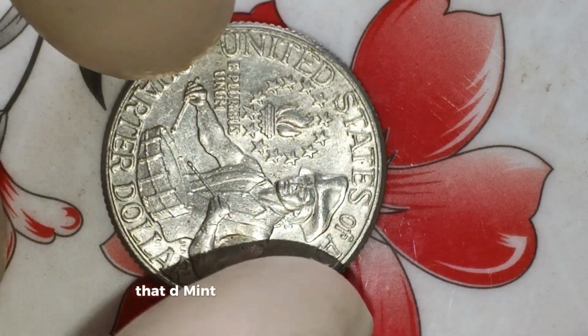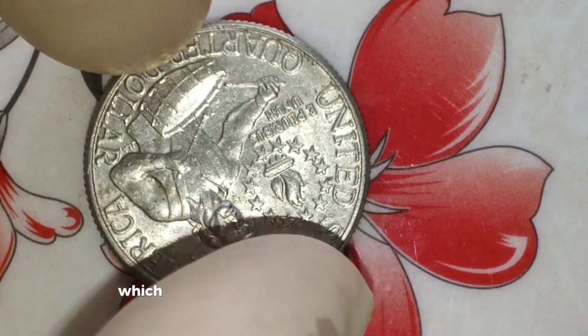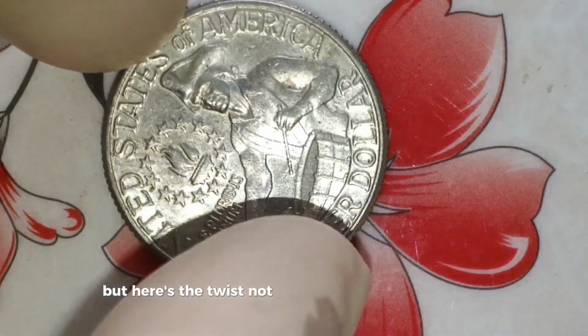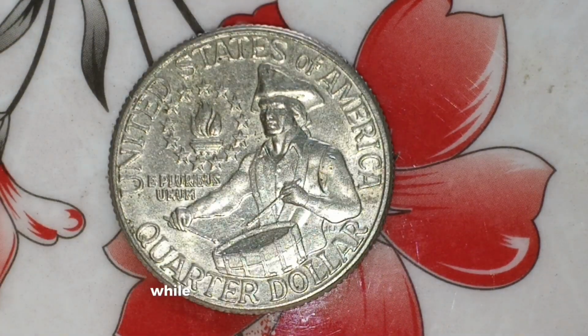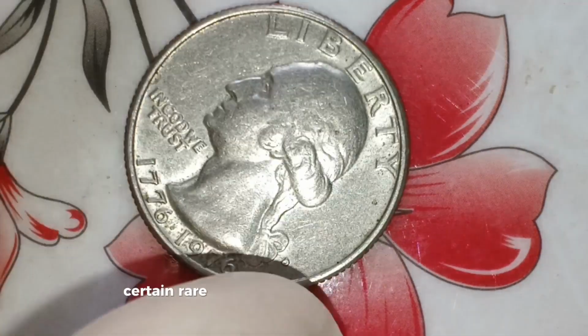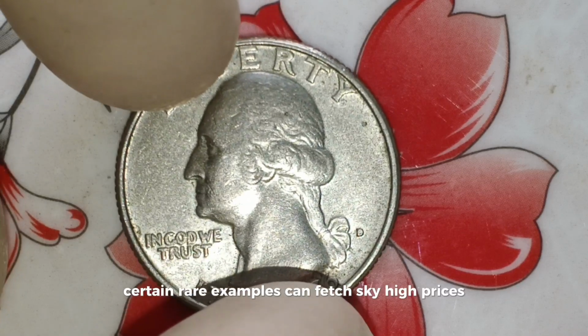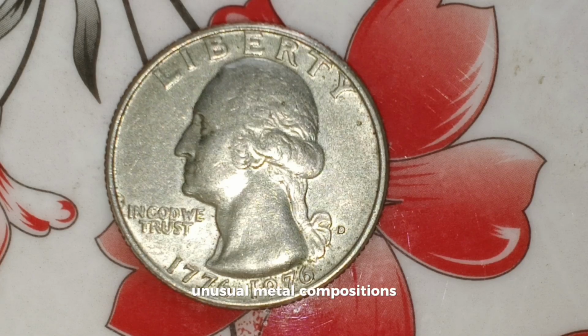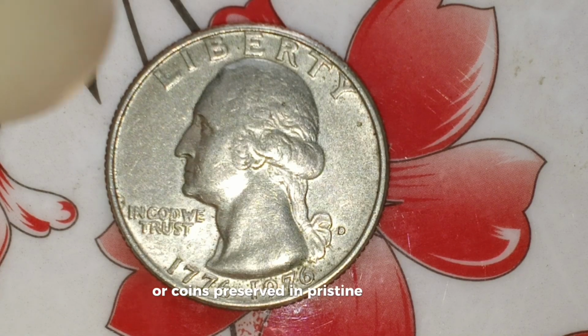That D mint mark stands for the Denver Mint, which struck hundreds of millions of these coins. But here's the twist: not all of them are created equal. While most of the bicentennial quarters are only worth face value, certain rare examples can fetch sky-high prices, especially those with striking errors, unusual metal compositions, or coins preserved in pristine condition.